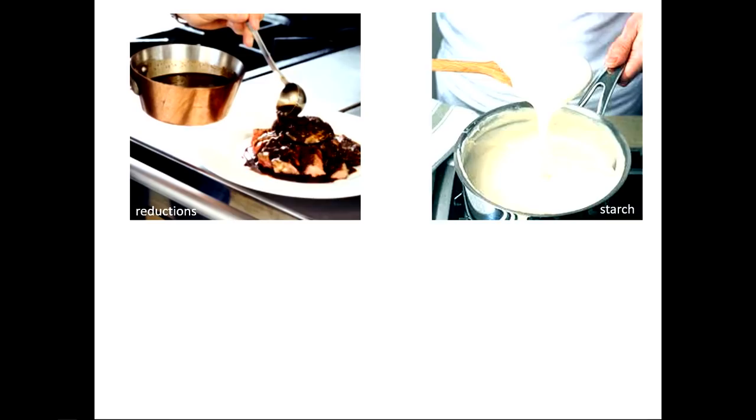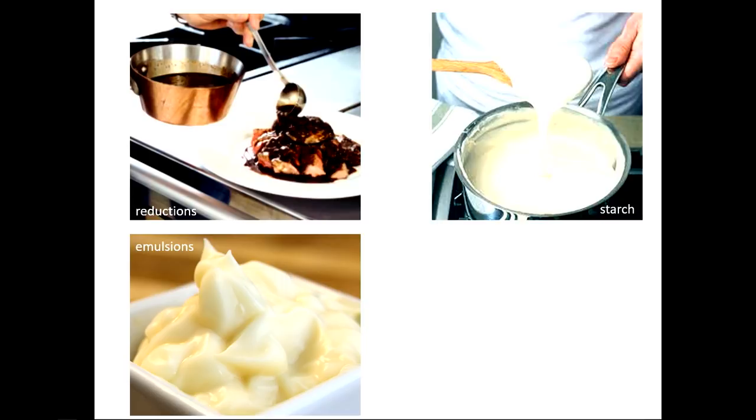You can use starch. Starch is a common kind of thickener. We won't really see much example of that in today's lecture, but it's a very commonly used way of thickening sauces. We can use an emulsion. This is mayonnaise. This is, in fact, what the lab is this week.